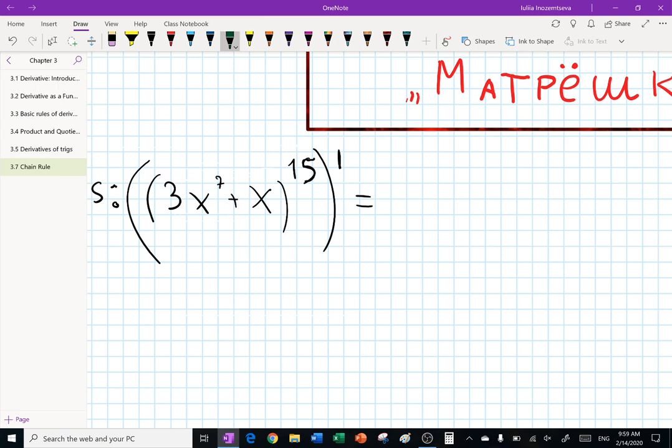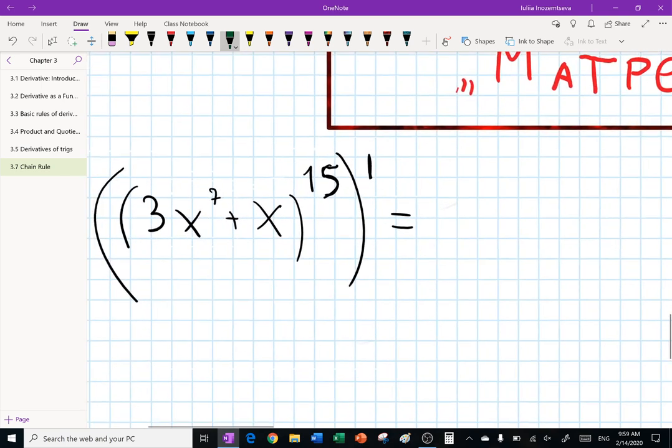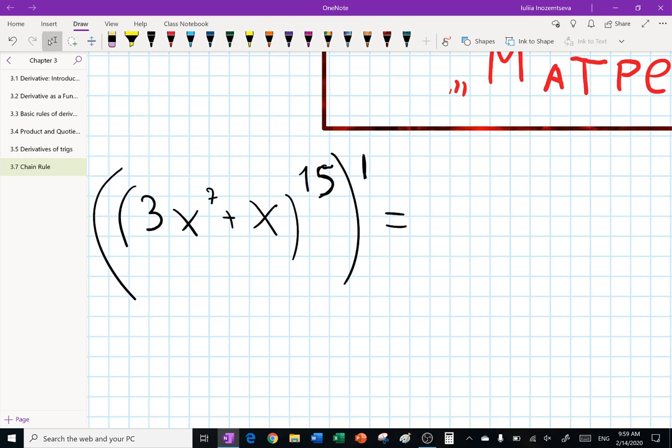Identify who is outside and who is inside. That's your definite first step. Like in Matryoshka, you need to see who's inside and who is outside. What is the last? This is how you do it. Plug inside anything you want and see what's the last step you will have to do to calculate the result. For example, I'm plugging 1. The first thing I will do is 1 to the 7, then times 3, then plus 1. What's the last thing I will have to do? Raise to the 15, right?